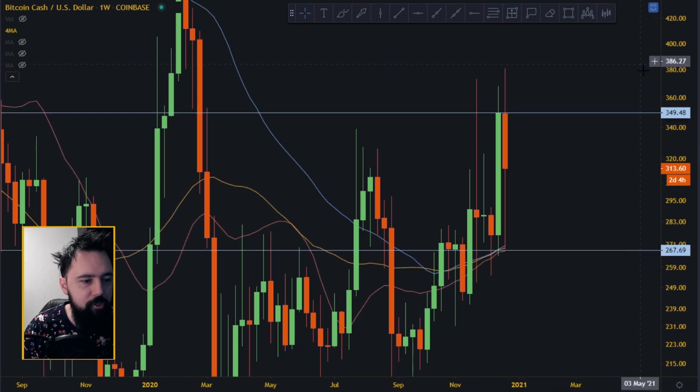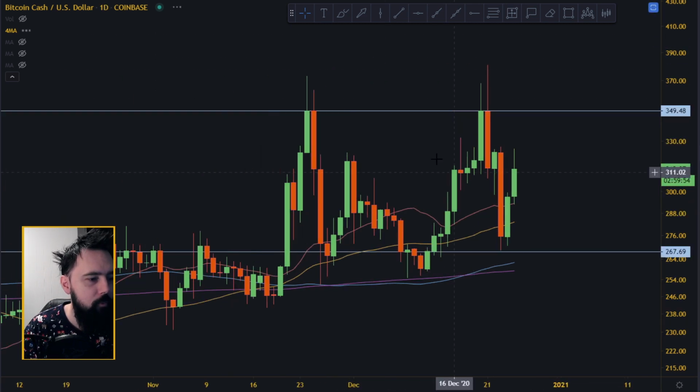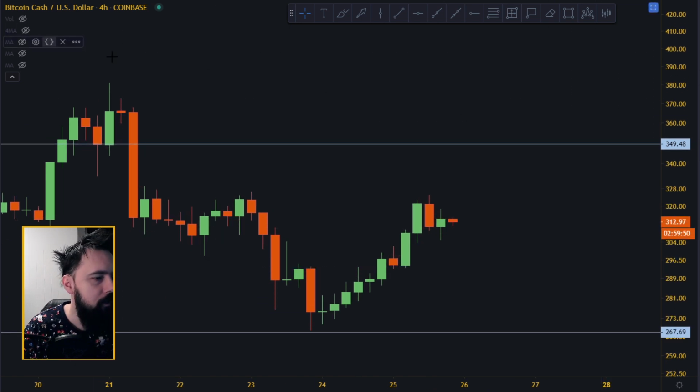All three moving averages are converging in this spot here. And I said this is gonna be stellar support for Bitcoin Cash, and it did. It went all the way down to support and went right back up again. Right back up. Let's go back to the 4 hour. I just want to show you this over here.